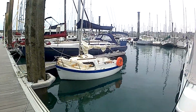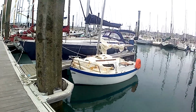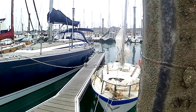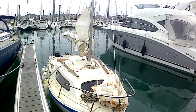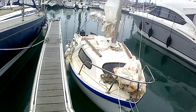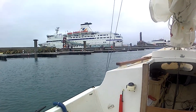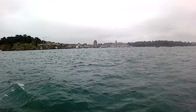And here's little Novalis in the water at Saint-Malo. I found a place for the night without being too mashed about. And so here we are. You could almost say the biggest boat in the port. Little British padlock. And this is the Brittany Ferries.